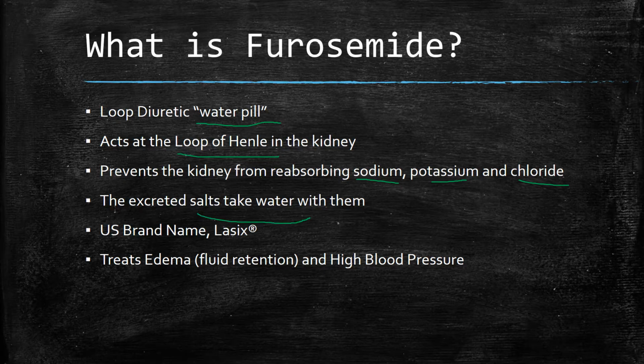In the US, it's sold under the brand name Lasix, and it's used to treat edema or fluid retention and sometimes high blood pressure.